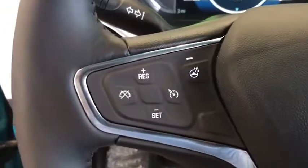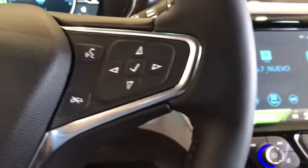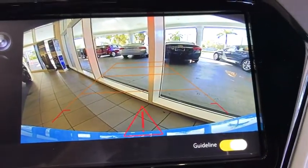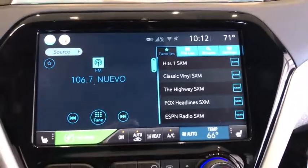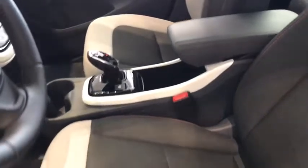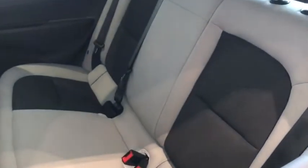Traction control, dual airbags, alloy wheels, power steering, four-wheel disc brakes, heated front driver and passenger seats, electronic stability control, power windows, compass, security system, trip computer, rear window defroster, overhead console, remote keyless entry, brake assist, panic alarm, rear window wiper, front bucket seats, front reading lamps.